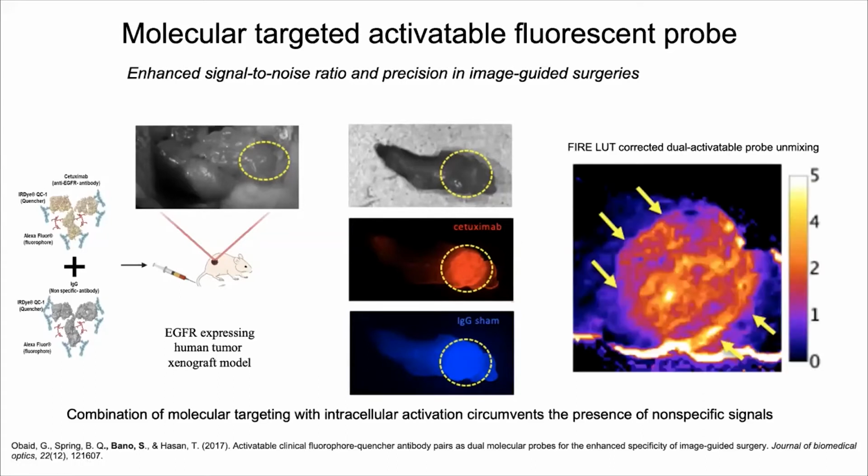And further, when we generated the heat map image using the FIRE lookup table, it is quantitatively showing the specific binding where the set is. This yellow is the high, and there is a scale from low to high. So the specific binding where the set is above the IgG non-specific level. Thus, it is delineating the tumor margin more accurately when compared to the activatable set alone.